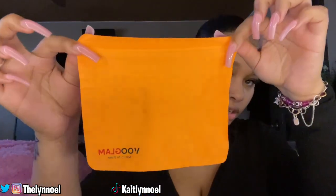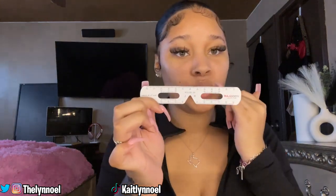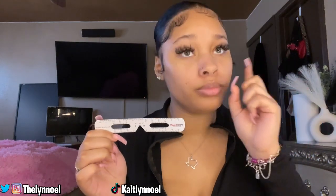Literally all of them come with the glass cleaner, and the glass cleaner looks like this. It has Vooglam born to be unique on the side of it. And they clean the glasses very well. It also has a pupil distance ruler, because I know a lot of y'all don't know how to find the distance of your eyes. So they do have an app where you can find that, and they do have a ruler as well.